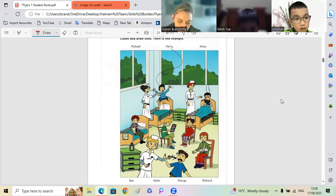There is one example. Look, Uncle Harry, I took this photo when I was in hospital. Wow, so many children. Who's that boy jumping on the bed? That's Harry. He was a bit naughty. He doesn't look very sick. He was better that day. He was going home. Can you see the line? This is an example. Now you listen and draw lines.